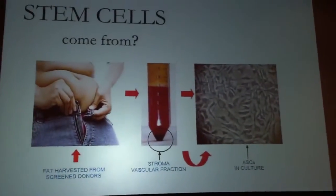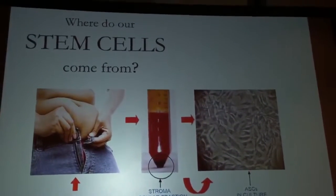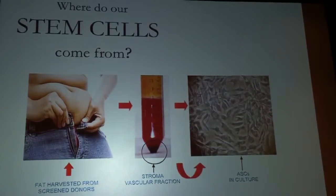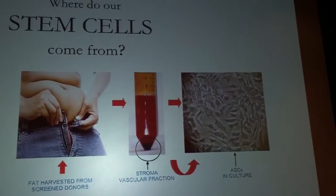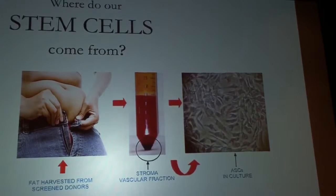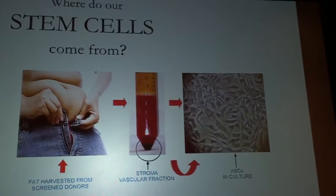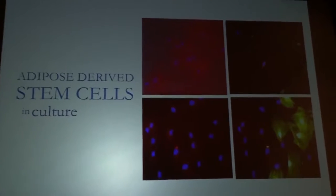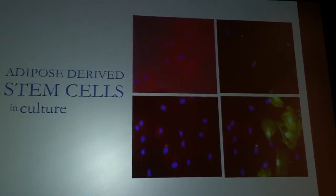We're going to talk about how we actually get the cells and how we actually get the product. So we get a little bit of fat from Randy. We spin it down, and then we grow it. We grow it in the culture. And the cells grow and they produce factors. They produce proteins. And there's different kinds, just like they do in the body, they do in the petri dish.